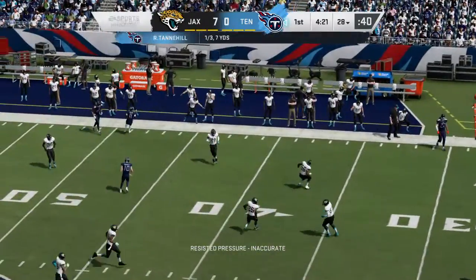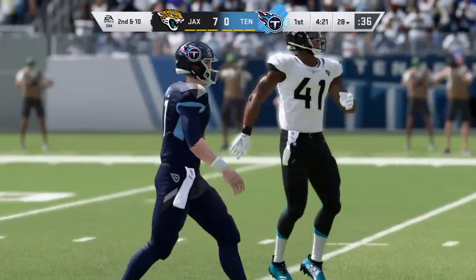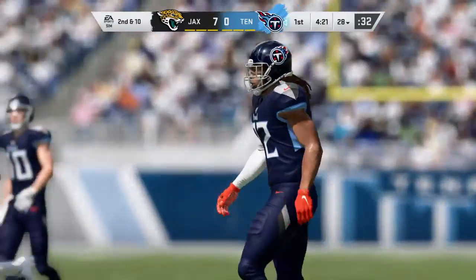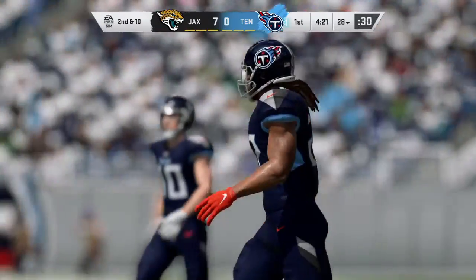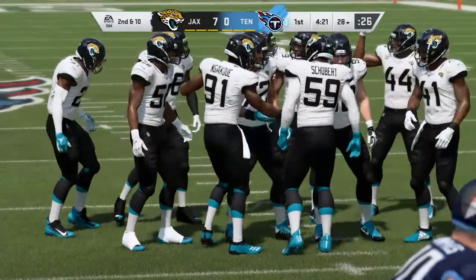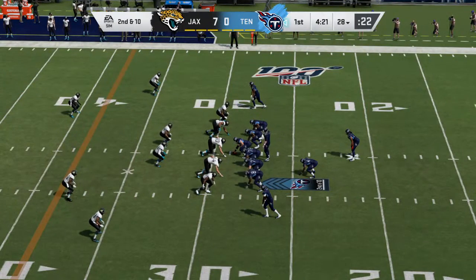And now a throw on 1st down there, but it's incomplete. Derrick Henry, the intended receiver, out of the backfield. And it's 2nd down. Great coverage there all around. Really didn't have many options to throw the football. Very little chance that one was going to be completed. Every receiver was locked up. So now they'll come up on 2nd and 10, once again from the 28.